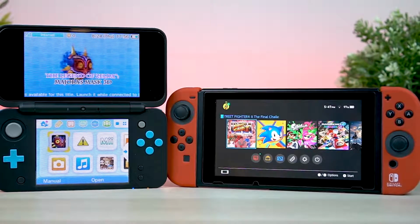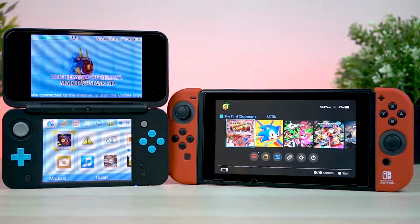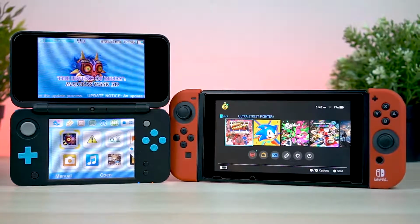So Nintendo launched two new systems in 2017, the Switch and the new 2DS XL, but one of these things is not like the other. Actually, these are two completely different systems, so we're gonna take a look at what each of these has to offer.